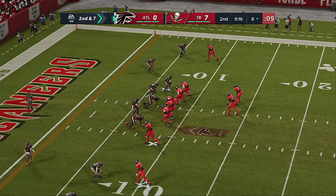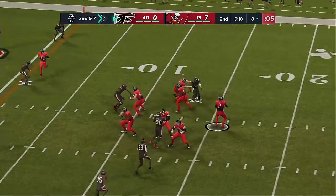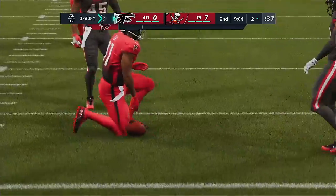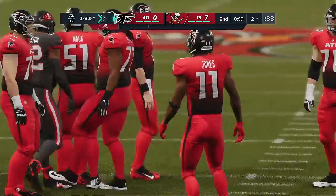The last run got 3. Now here's 2nd and 7. From the shotgun, Ryan. And it's caught, and he's able to get it down to the 2-yard line. A gain of 3 last play. This time they double it and pick up 6.